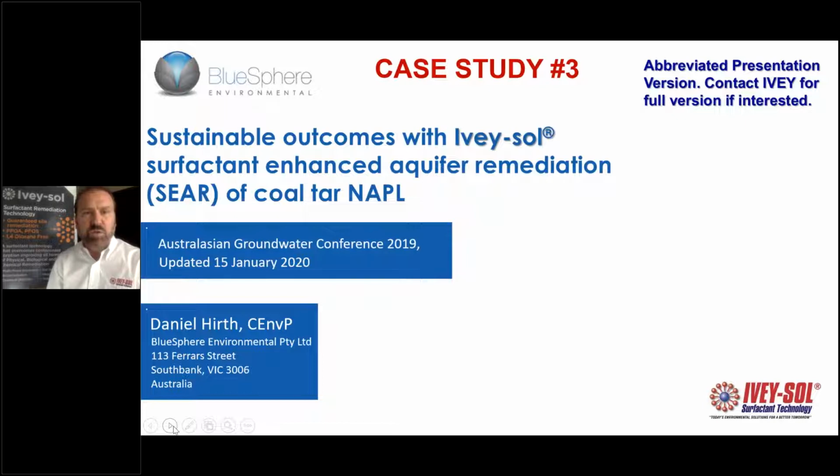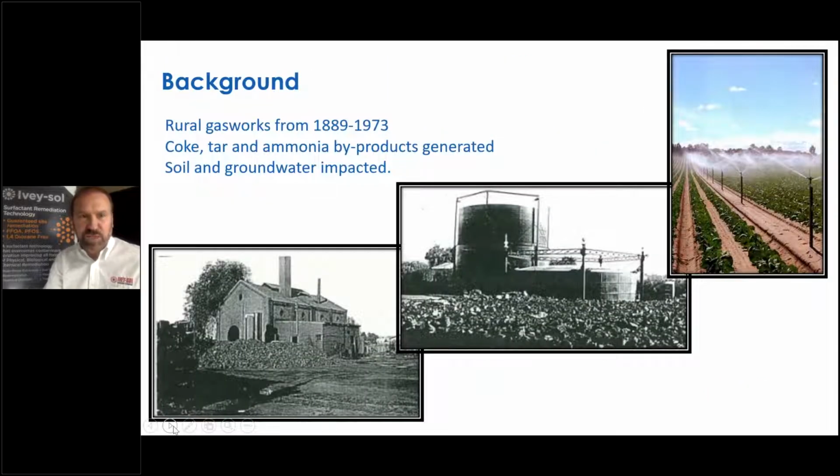It's a former gasworks type site. So I'll get into that, and actually Daniel Hirth with Biosphere actually led this project and presented at another conference and was kind enough to share these slides with me, which I'm sharing with this community for the first time. So it's a rural gasworks site that was in operation for almost 100 years, and you can imagine the typical contaminants that come with that. So we had a lot of soil and groundwater contaminants and a lot of free phase concerns.